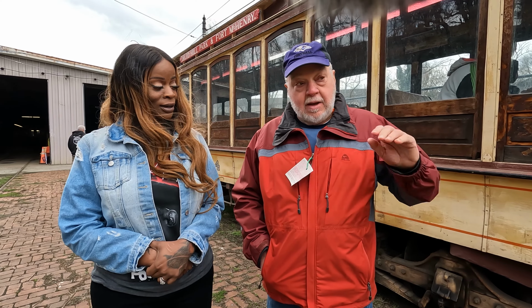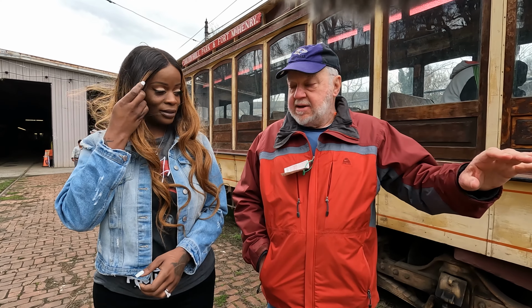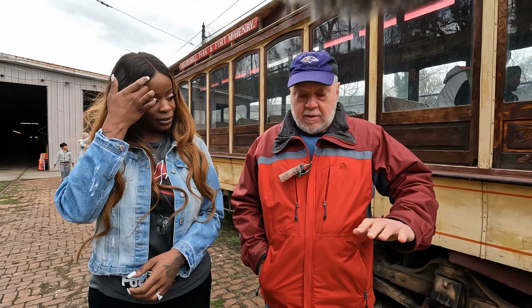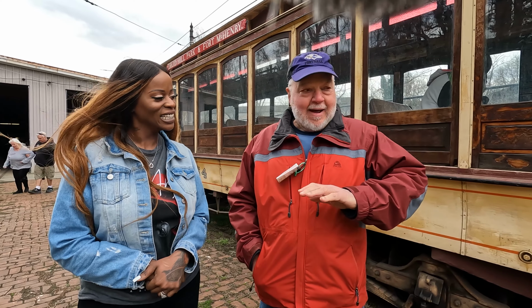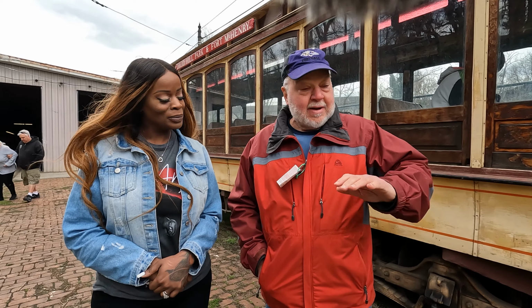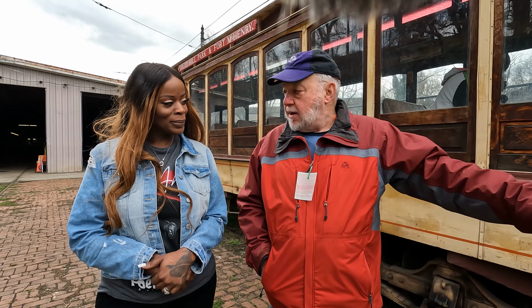If you think about the streets in 1860, 1870 in a city like Baltimore, they weren't nice and paved. I can only imagine. In some places they're not much better now, but that's another subject. They were just dirt and mud. And when it rained, it was a mess.